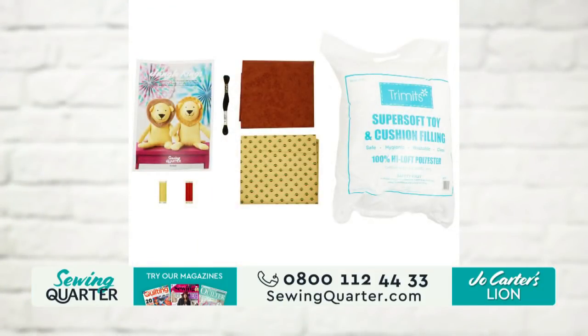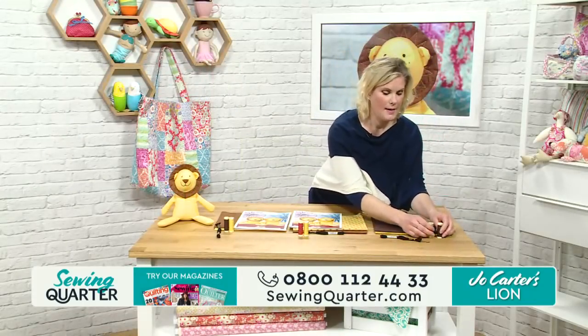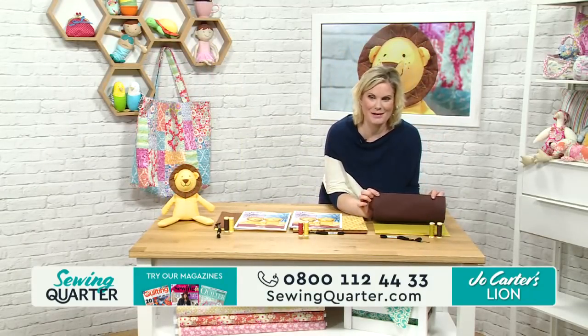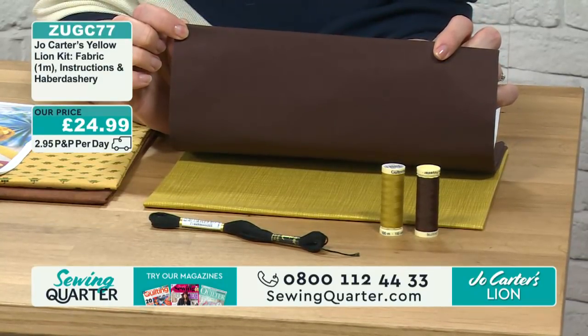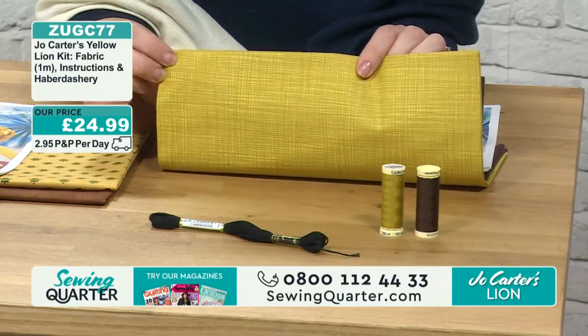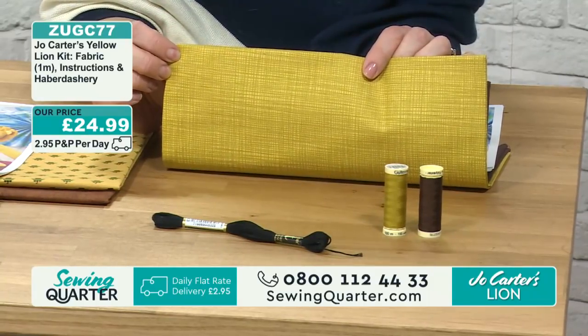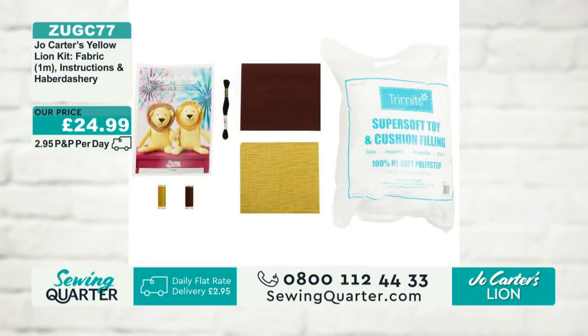And then the last one, this one is going to give you a plain fabric, a plain mane. There's your plain mane, and then you've got your linear. So a bit of texture for his body. And that's $24.99. So this is just going to be down to personal choice. Of course, you've got your threads as well. We've matched the thread for you. You've got your filling, you've got your instructions. You've got everything you need to have a right roaring time.